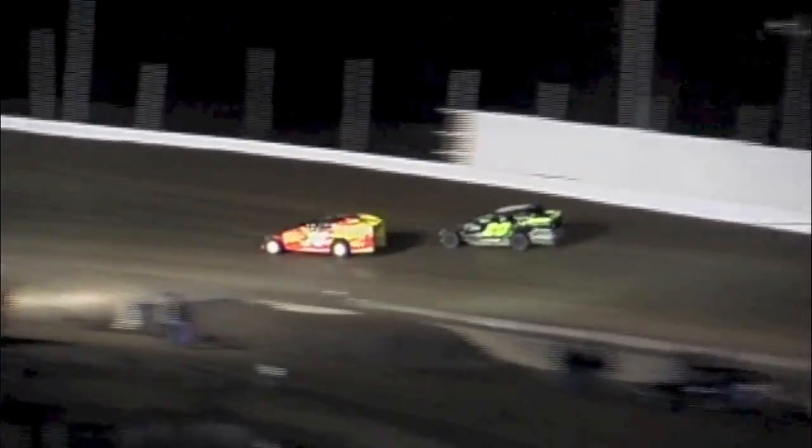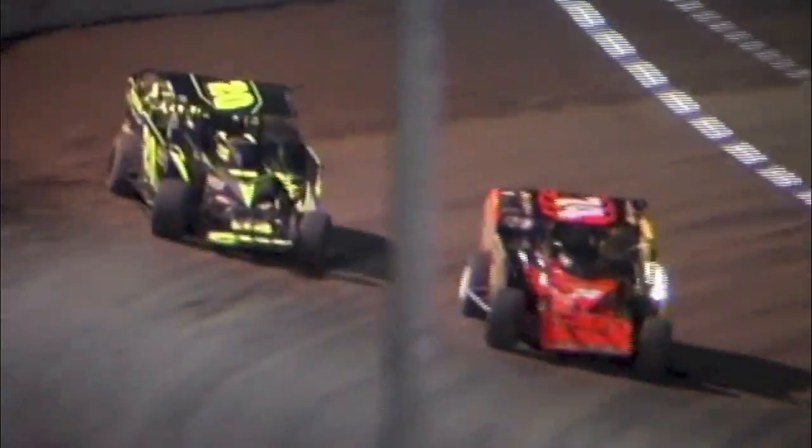Here's a little bit of jingle down here in turn number 1. Armstrong and Tremont coming together. Some great side-by-side racing. Hey, that's the 9S back there of Matt Shepard. Shepard making a cameo appearance at the Lebanon Valley Speedway, and we'll see what happens here. He may be a regular.